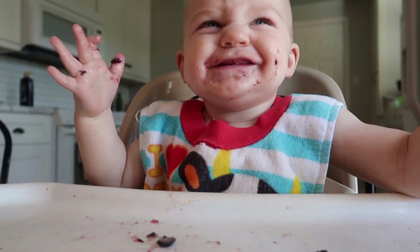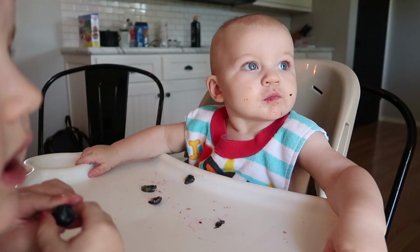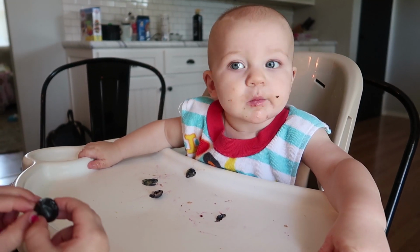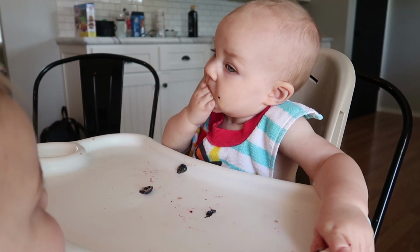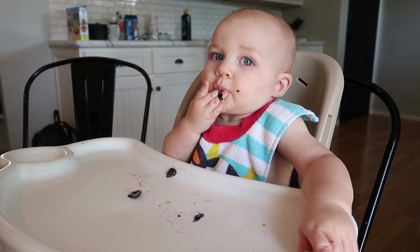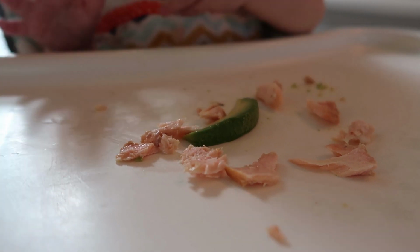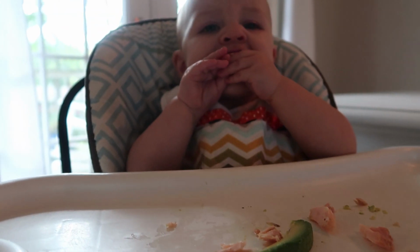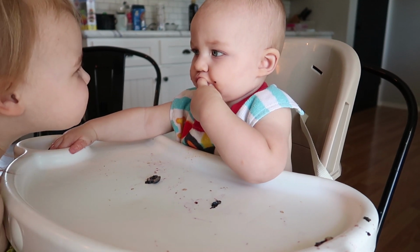But I'll insert some clips right here of him eating chunks of food for the first time. Some of the new foods Jack has recently tried have been blueberries, scrambled eggs, sweet potato, finely chopped up chicken, and he also tried salmon last night, didn't you? You loved it all. He really likes picking up actual pieces and eating it. I guess you can officially say at 9 months old, we are trying baby led weaning-ish, kind of.